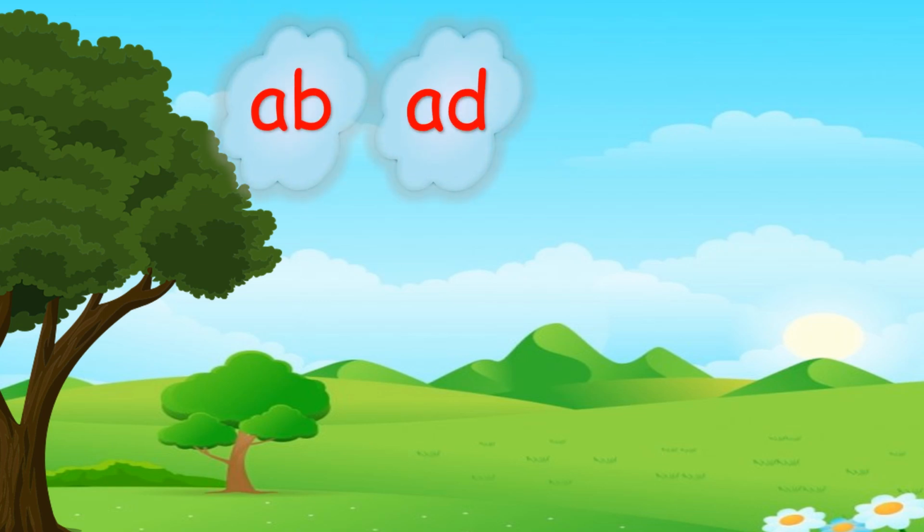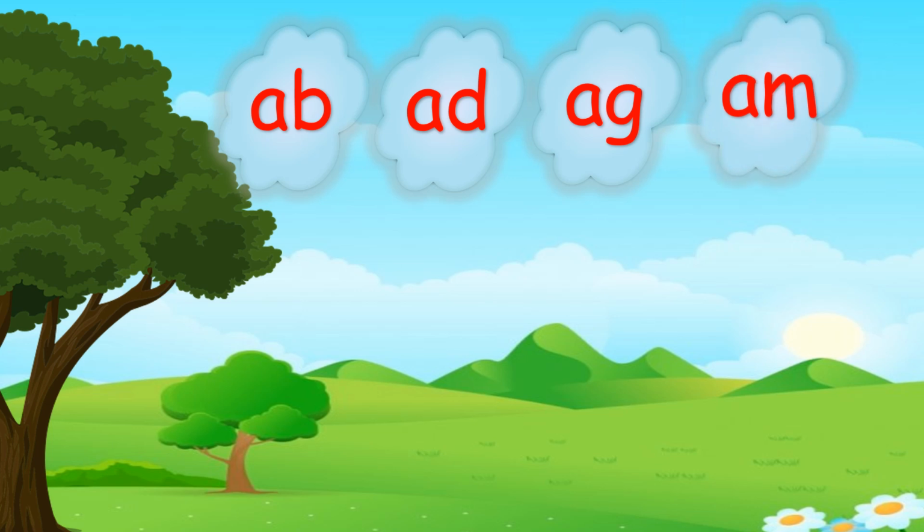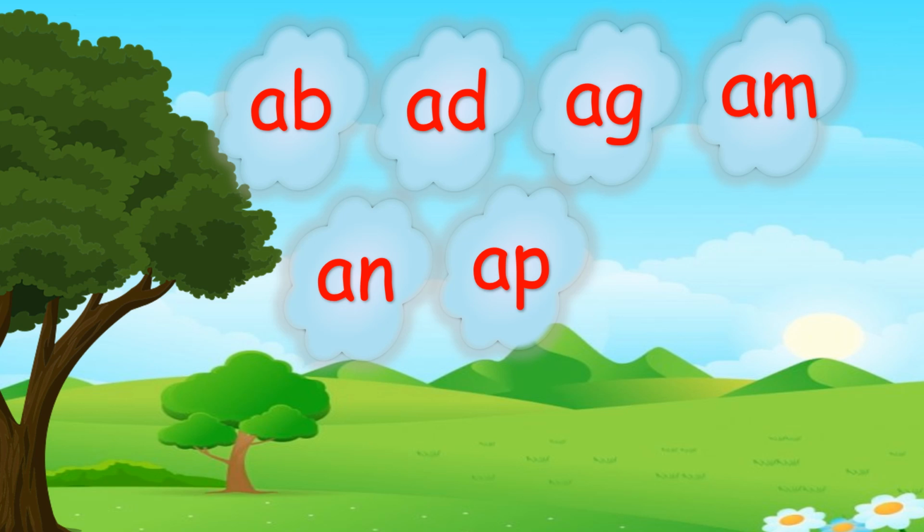Ab, add, ag, am, an, app, as, at. Now it's your turn to read.